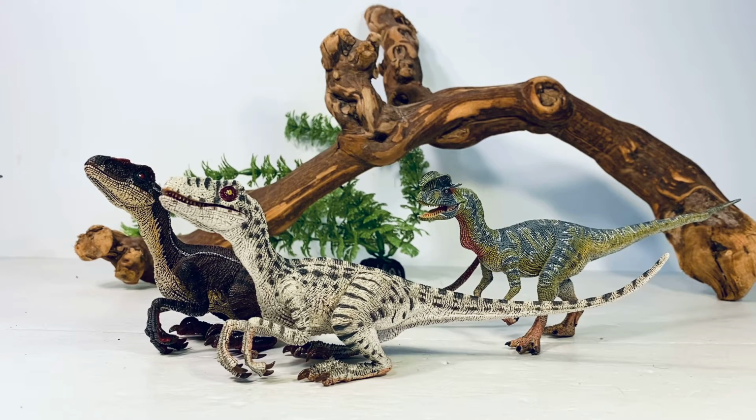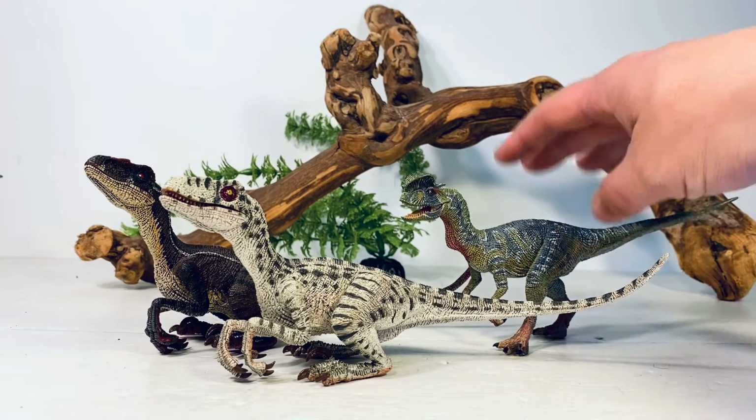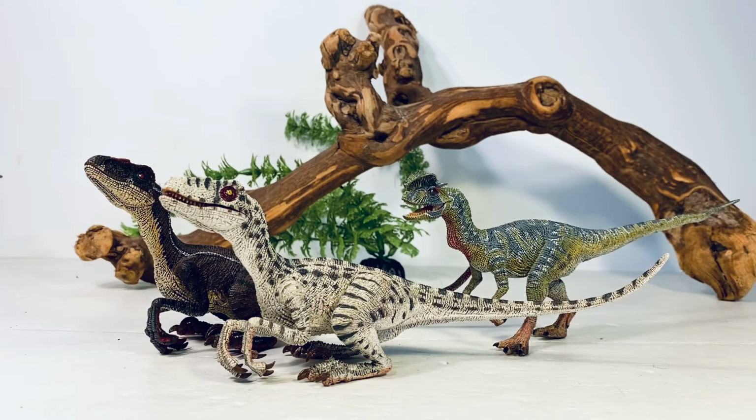They've done pretty much most of the species so far. I'm still waiting for them to do their take on it, but right now, if you need a JP style Dilophosaurus that looks good, can't go wrong with the Rebor one.